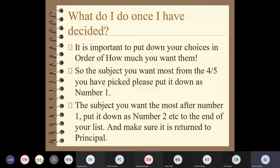So what I would ask you is to make sure that you have chosen the one that you want most to do. That should be your number 1, the next most number 2, the next most number 3. Okay. And then you send that back to Mr. Creedon. You submit it through VSware, and it's probable that a second round of choices will be made based on your banding, or the bands that come out. But Mr. Creedon will probably talk to that as well himself.